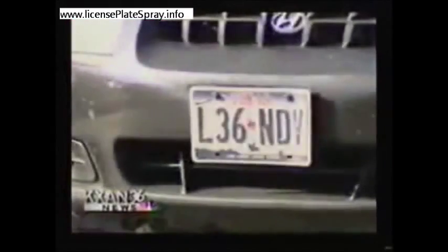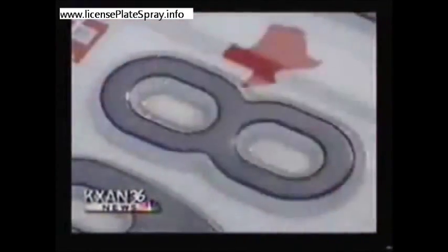It's called Photo Blocker, and some say it makes your license plate and your vehicle invisible to traffic cameras and toll booths. It costs about $30 a can, and installation is as easy as a Sunday drive. The manufacturer suggests that you actually take your license plate off the car and make sure that it's clean, and then put on 4 even coats.